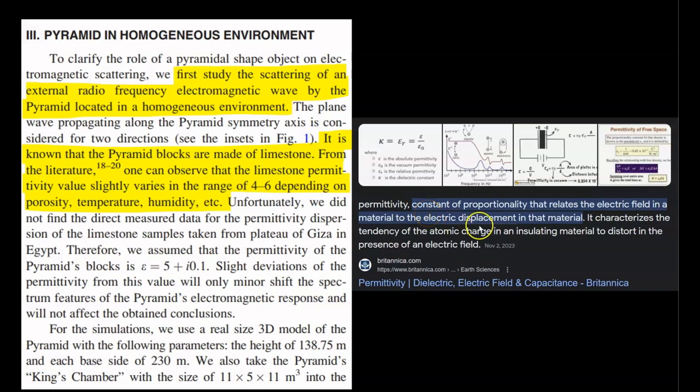So permittivity is defined here as a constant of proportionality that relates the electric field in a material to the electric displacement in that material. And this is directly related to everything that I have been presenting regarding the dielectric properties of limestone and various other materials, and their capacitance for the storage of electric fields as expressed by their dielectric constant. As you can see here at the bottom, this definition of permittivity comes from an excerpt discussing dielectric, electric fields, and capacitance from Encyclopedia Britannica.